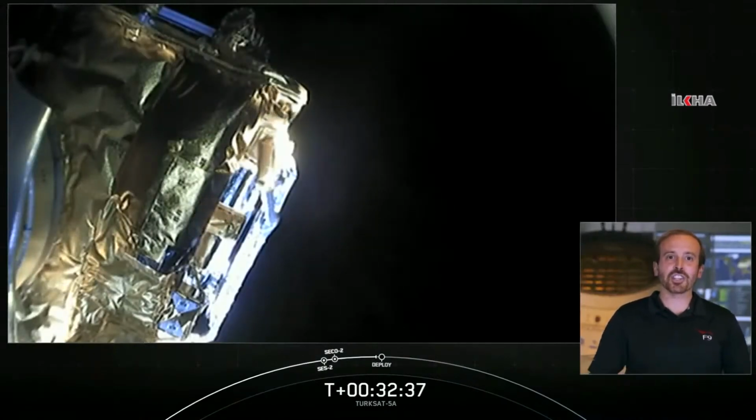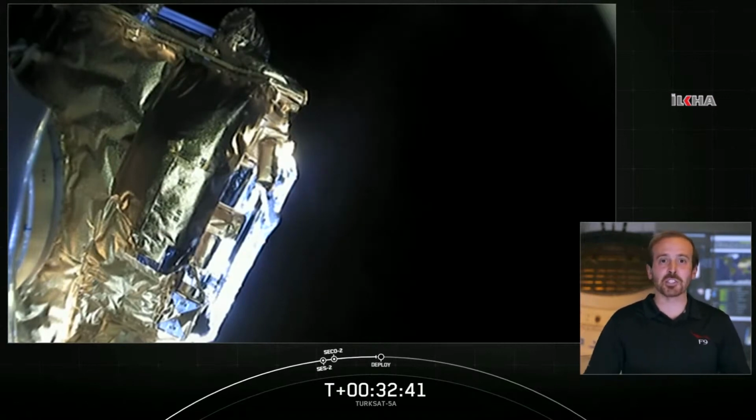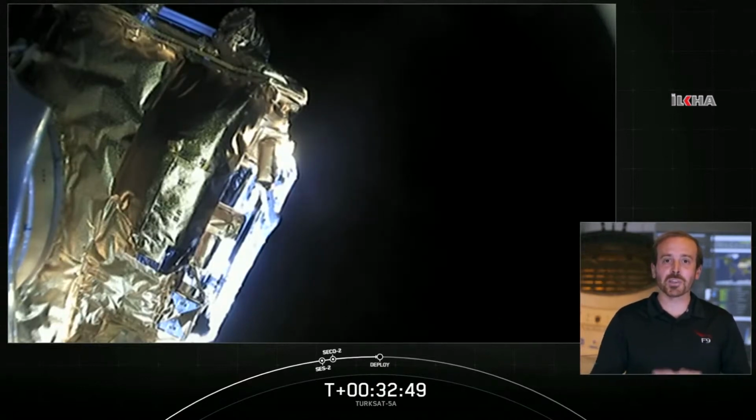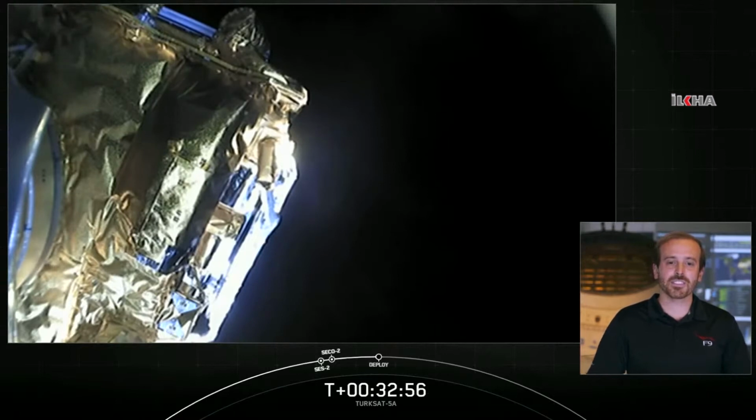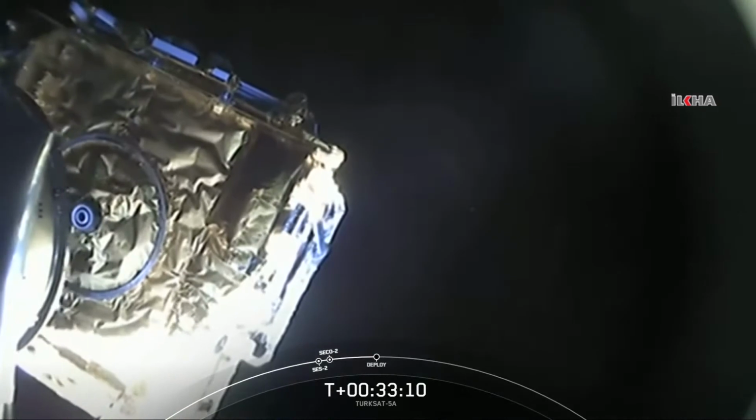Welcome back again to our launch coverage of the Turksat 5A mission. One quick note, we're actually not spinning the second stage of this mission, but unfortunately I can confirm we had a good orbit after our second engine start, which is great news. If you're just joining us, we have one more major milestone coming up in about 10 seconds. That's the deployment of the Turksat 5A satellite. Payload deploy confirmed. And you can see it.